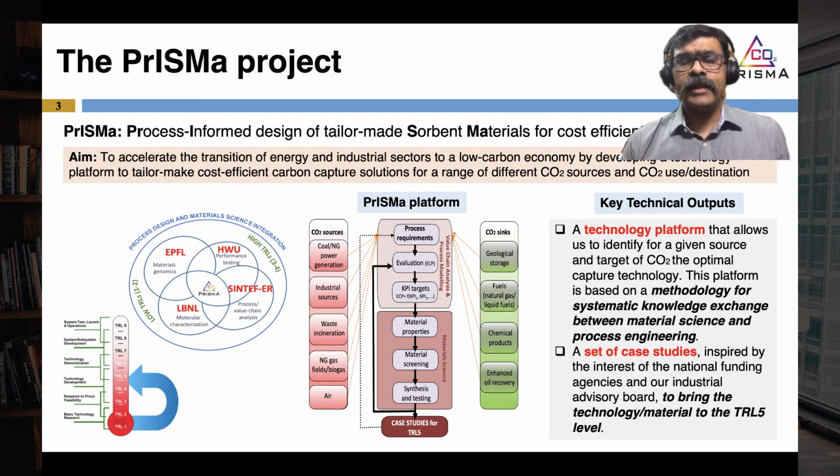The key technical outputs of the project are 2. The first one is a technology platform that we've talked about, which is based on a methodology for systematic knowledge exchange between material science and process engineering. And the second one is a set of case studies to bring the technology to TRL5.